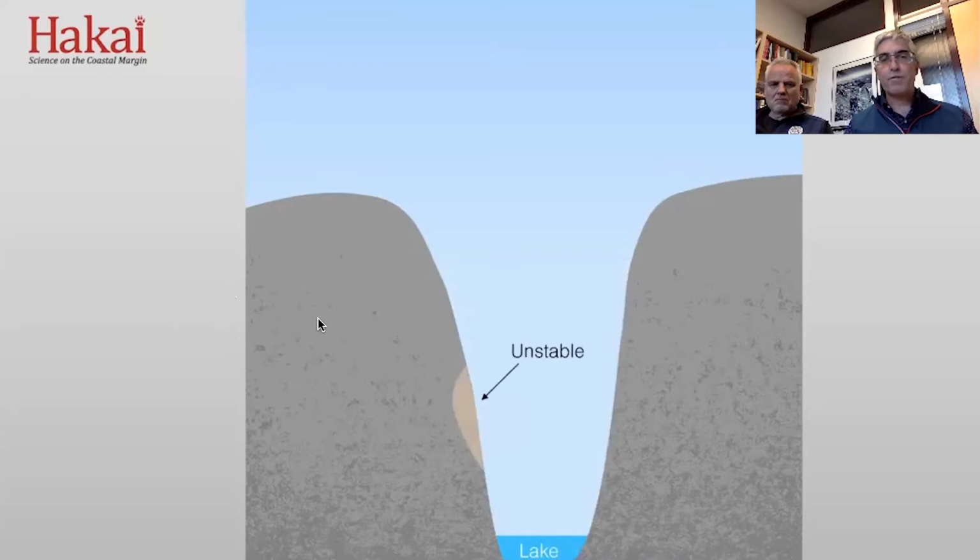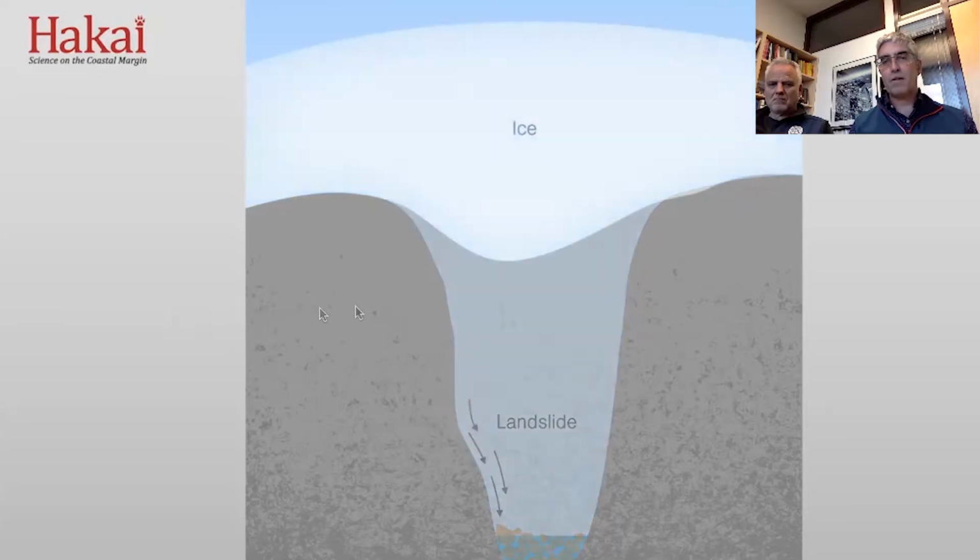And with rapid ice retreat that's taken place over the last 50 years, this can expose steep, unstable rock, which was formerly supported by the ice itself. So we're removing that supporting structure of the ice, allowing those unstable slopes to perhaps suddenly fail. And this is what we think had happened at Elliott Creek.